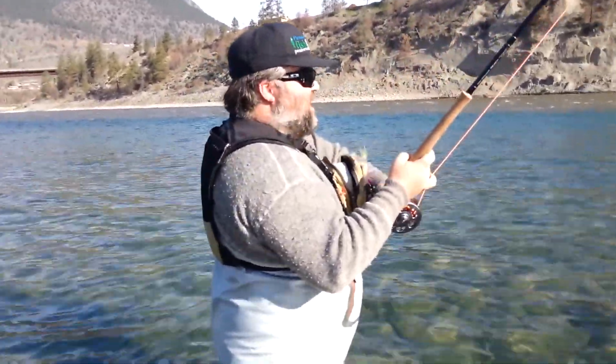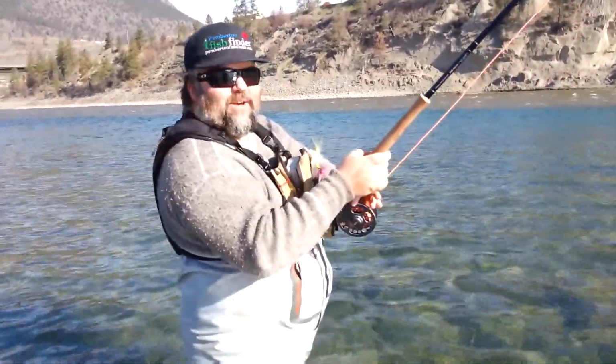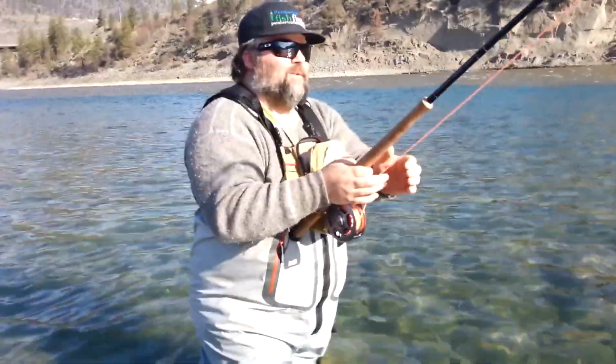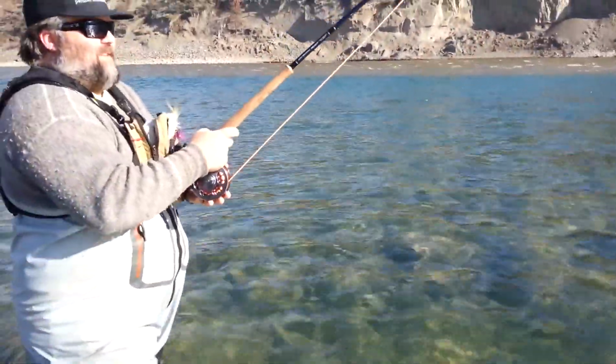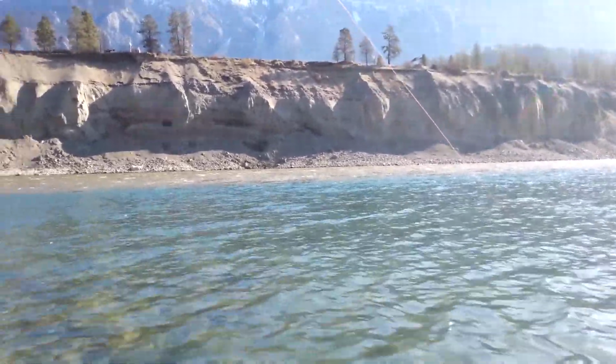I saw that fish hit. It hit it and went straight out of the water. And I'm like, ooh, that's a big fish. Oh my God, he's going again. Look at that line just cutting the water, eh? Couldn't ask for a better day today.